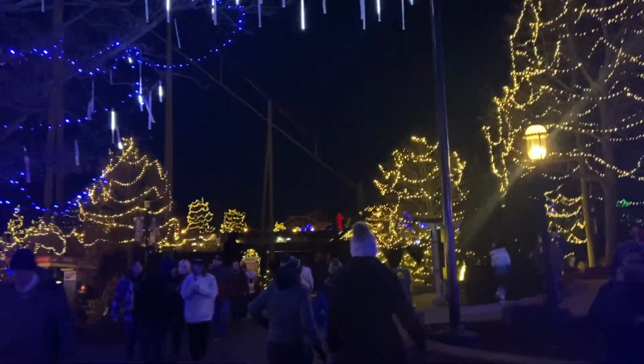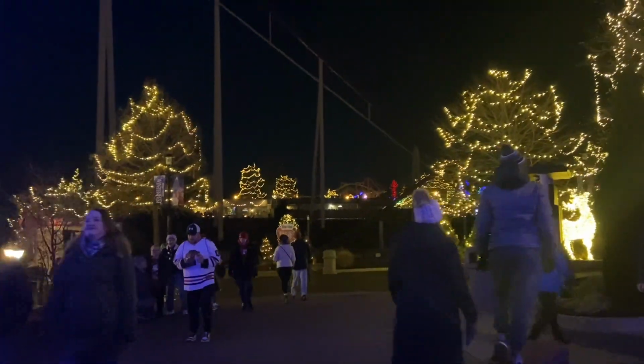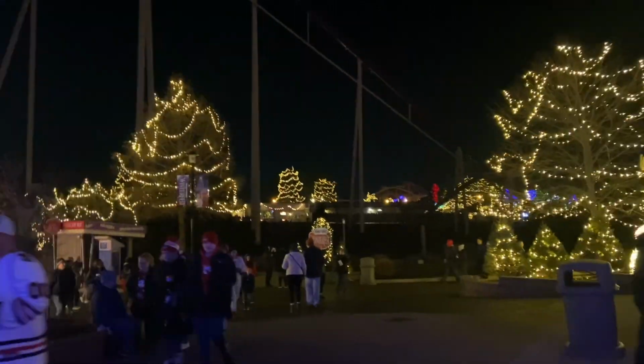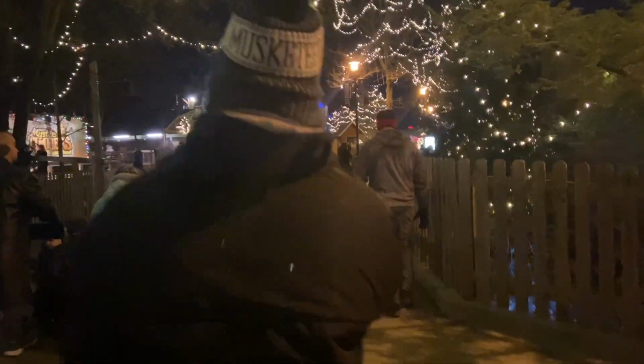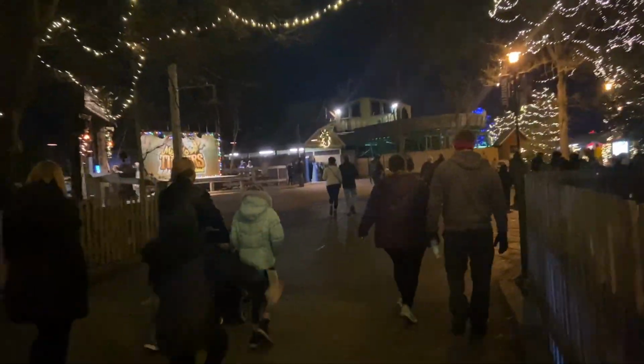I have a few ideas, but I've never been here during the year, so it seems to be busier here than I thought it might be. I thought since it's not on a weekend, that it actually might be somewhat less than usual, but that does not seem to be the case tonight here at Winterfest.